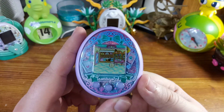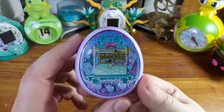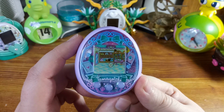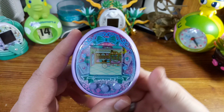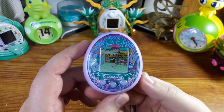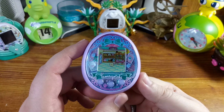And there is the egg. It is in a beautiful room. It is the same as it was in the Fantasy Meets. So a little bit about the Fantasy Meets. The Fantasy Meets came out last year, and it was supposed to be like a fairy tale themed Tama. It had 3 new locations and 6 new characters.